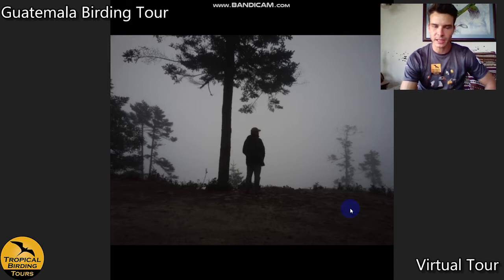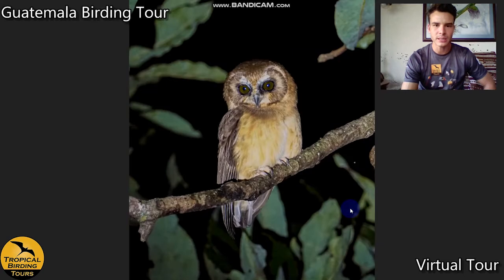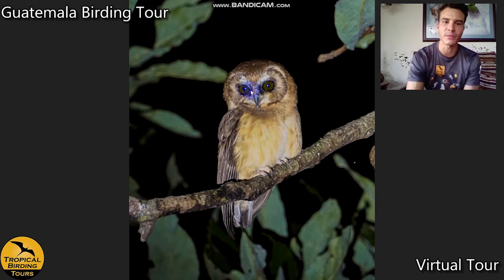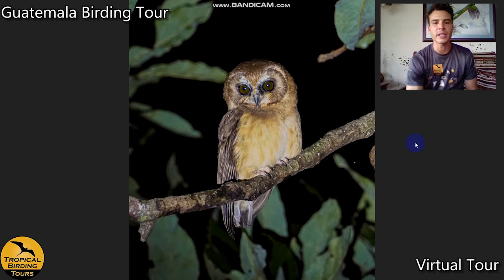And when dusk arrives, we're going to be owling, and the only owl that we're going to be looking for is this guy right here, the unspotted saw-whet owl. It's a very, very difficult owl to see. A most wanted species, as wanted as horned guan maybe or pink-headed warbler. Not only because it's an interesting and beautiful looking owl, but it's also very unknown. As I told you guys, 5 or 6 years ago nobody would really know where to look for this owl, but because of local knowledge, we now have some really good spots to go look for it.